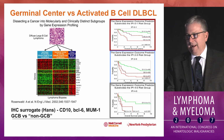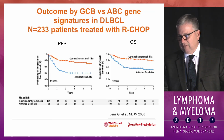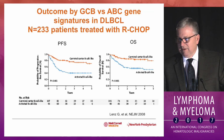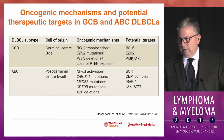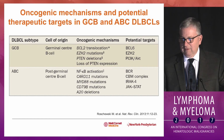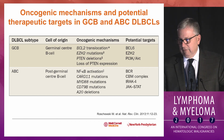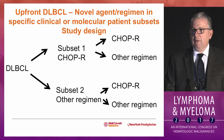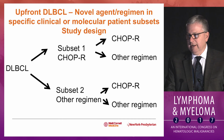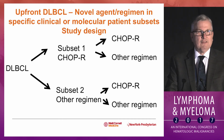You've heard about and know about the ABC and GCB subsets of large cell lymphoma, lots of pathways, and the idea that the germinal center and ABC subsets do differently in these retrospective trials. There are lots of pathways we could go after in both the GCB and ABC, and you've heard about some of these pathways earlier. You'll hear about some of them, no doubt, from Sven in a few minutes. And so the concept of moving toward subsetting large cell lymphoma and treating patients differently based on which subset the patient falls into, and drugs that target the subset, I think is quite promising.